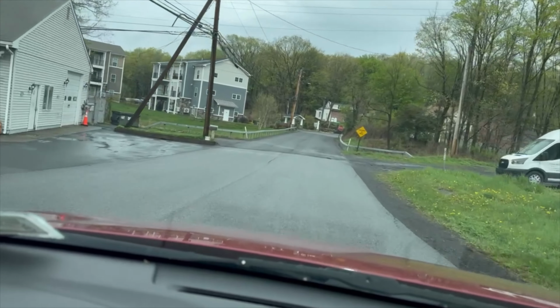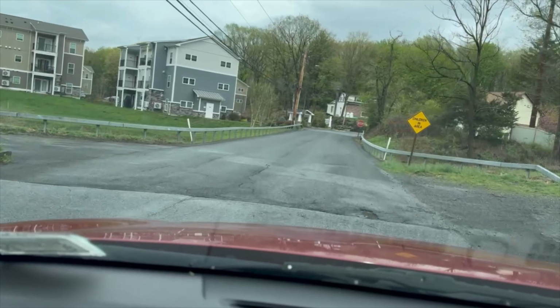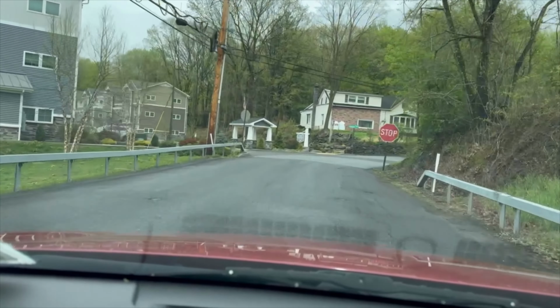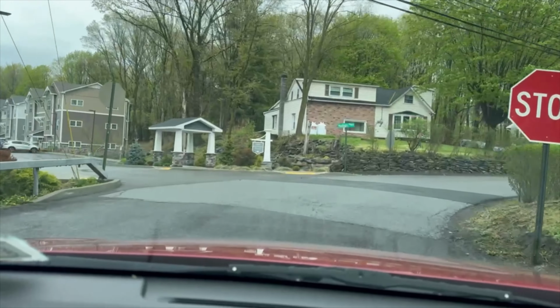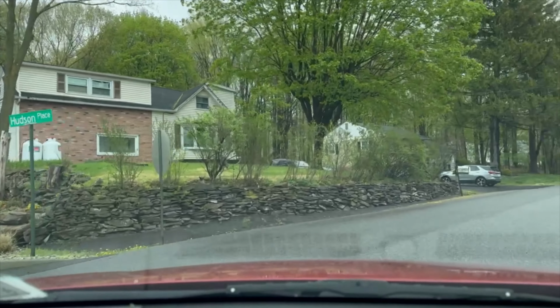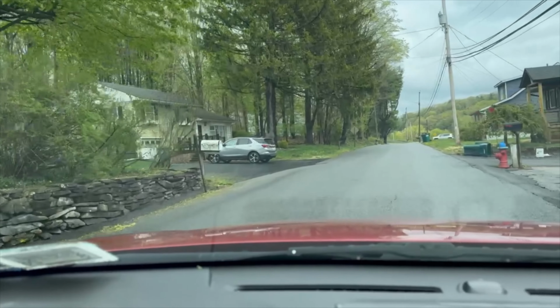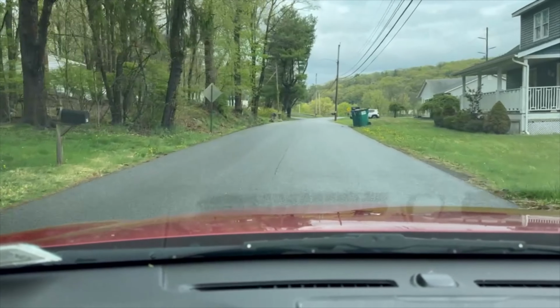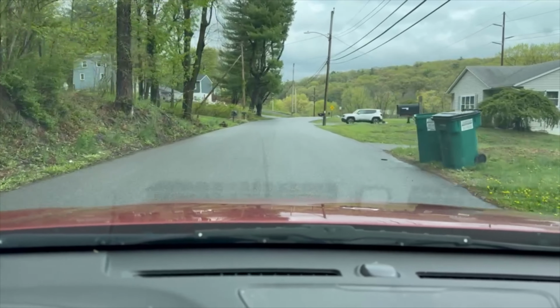I don't know why it's tilted right now. That doesn't make sense. It's supposed to stay level. Then the right here. I don't know what's going on with my gimbal.